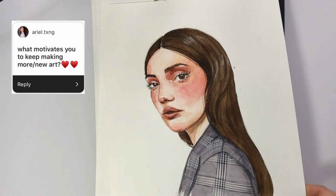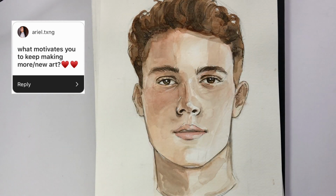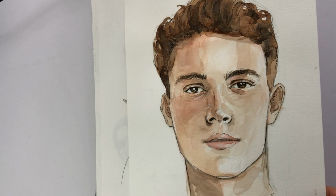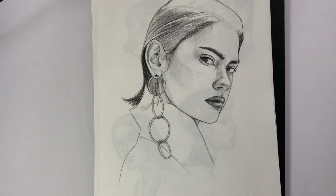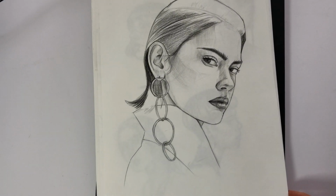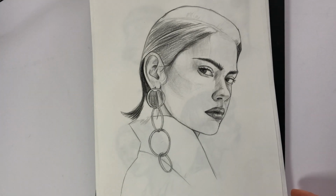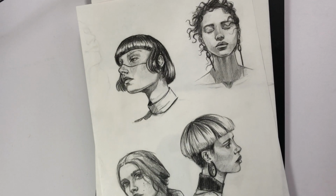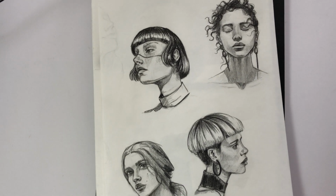Okay, next question. What motivates you to keep making more new art? The thing is, I've kind of got myself into a routine of drawing every day. So even if I don't feel like it, I sit down and start off with a rough sketch. And eventually, most of the time, it just turns into me spending a couple of hours drawing.